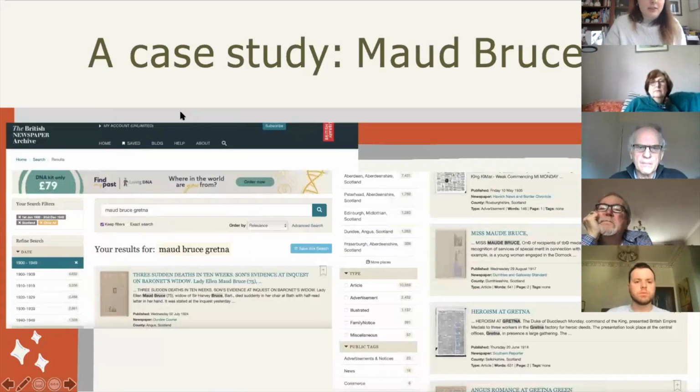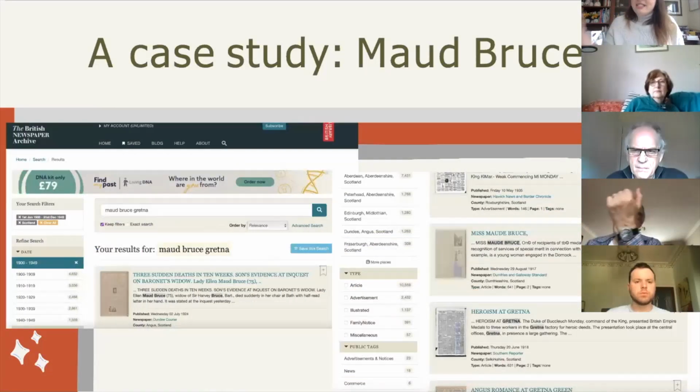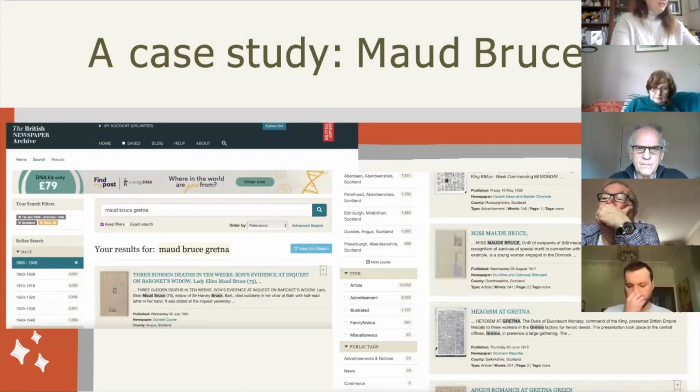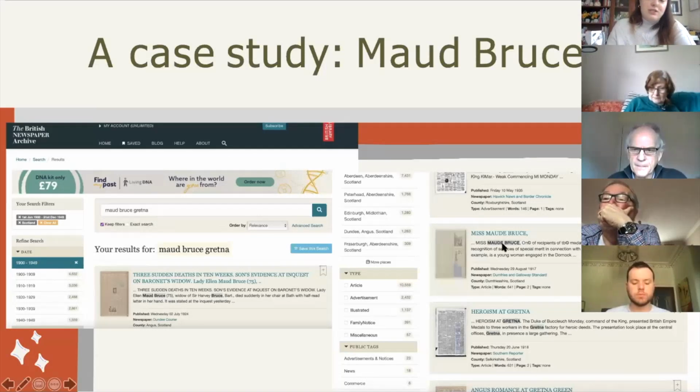I always do this. Even though the first results are the same as my previous search, and probably don't relate to the Maud I was searching for, I decided again to do my old faithful of adding the word Gretna to the search. And that came up with some results, though the first result was still that of Lady Ellen Maud Bruce.